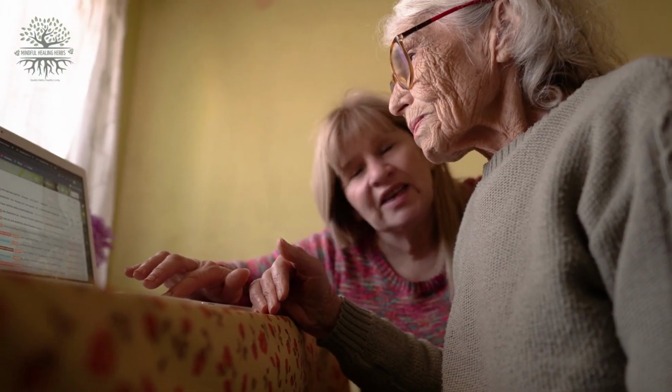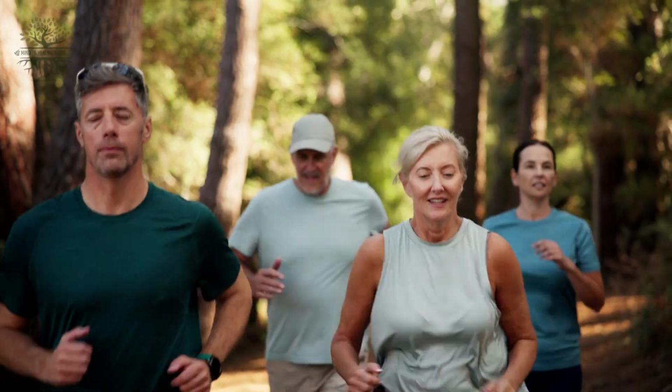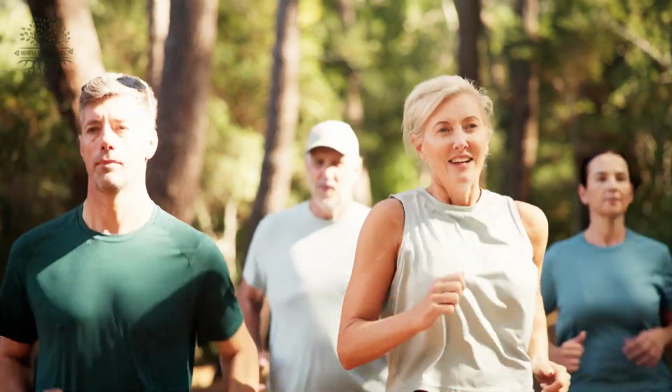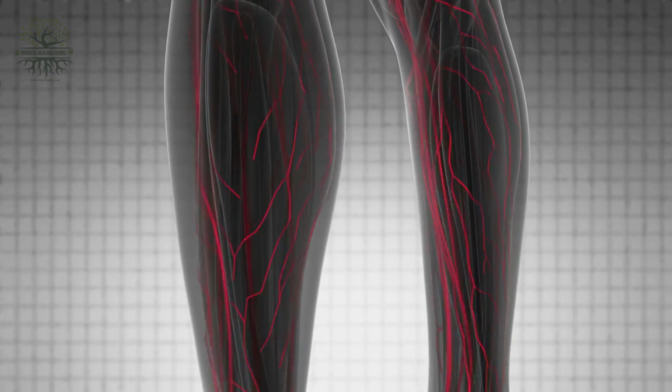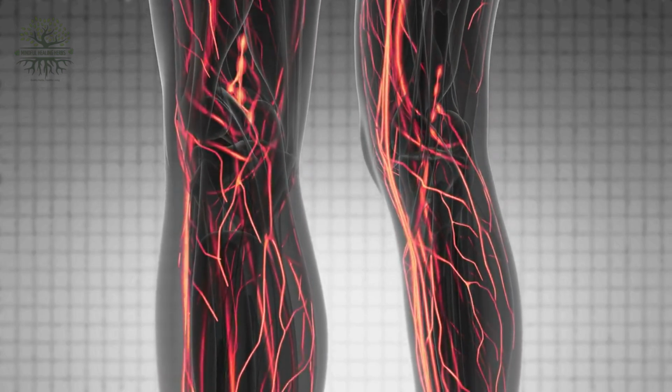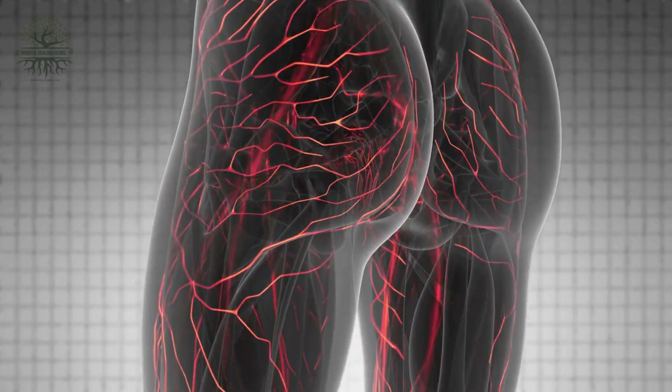Most people think it's just aging, or being overweight, or not exercising enough. They push through it for years. Don't do that. If you experience pain in your legs only during activity that relieves with rest, that is a red flag that needs medical attention immediately. The sooner PAD is caught, the more options you have to treat it.